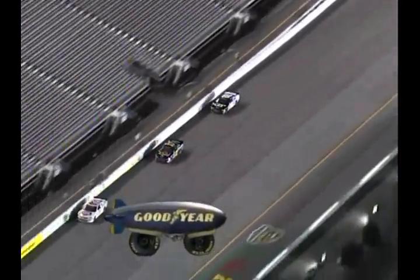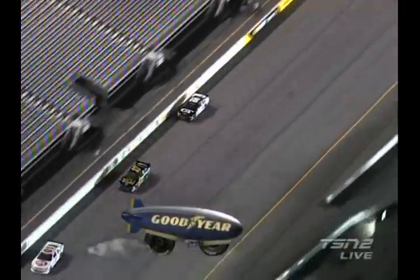Goodyear, the official tire of NASCAR, and that is looking down on race leader Elliott Sadler. Only the 2nd Richmond race that Sadler has led in his 15th start.